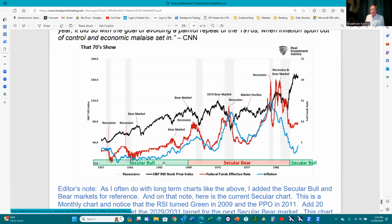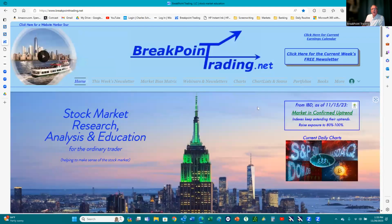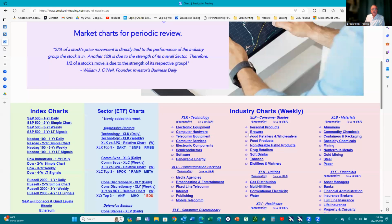And this one here goes back to 1940, about 1950, roughly. And there were only 2 recessions during that period, and they were short and shallow. We are in a secular bull market right now. And if we do get a recession next year, I think it will be short and shallow as well. So I just wanted to show everyone that. Let's go back over and take a look at the charts for Tesla.